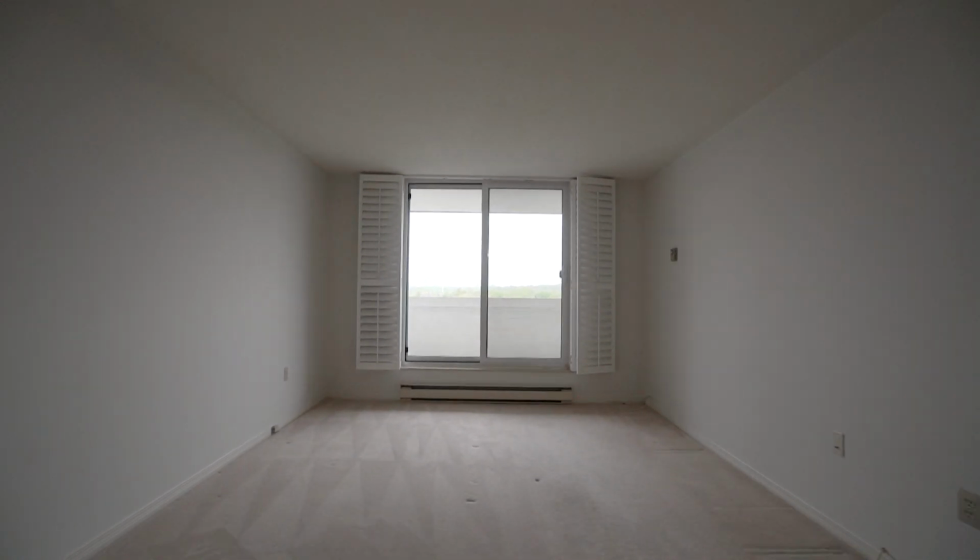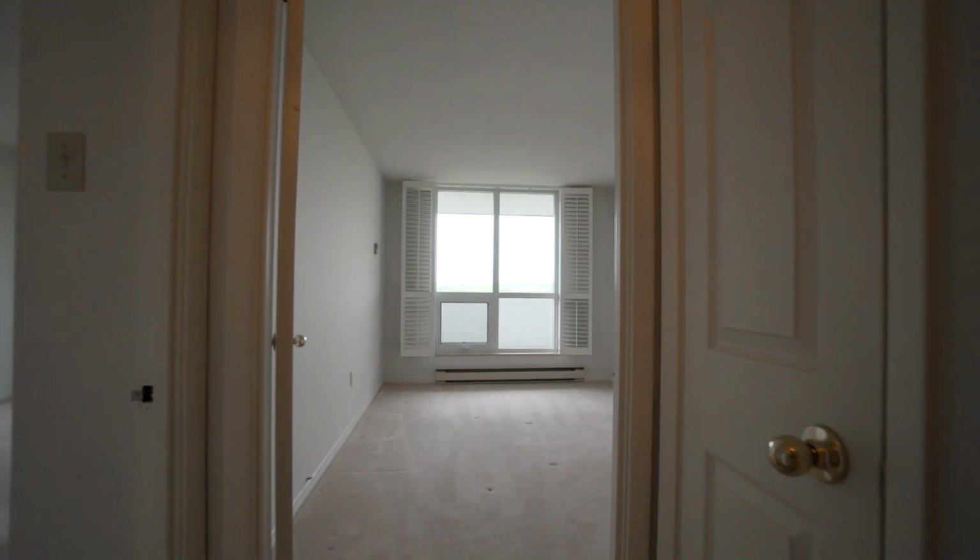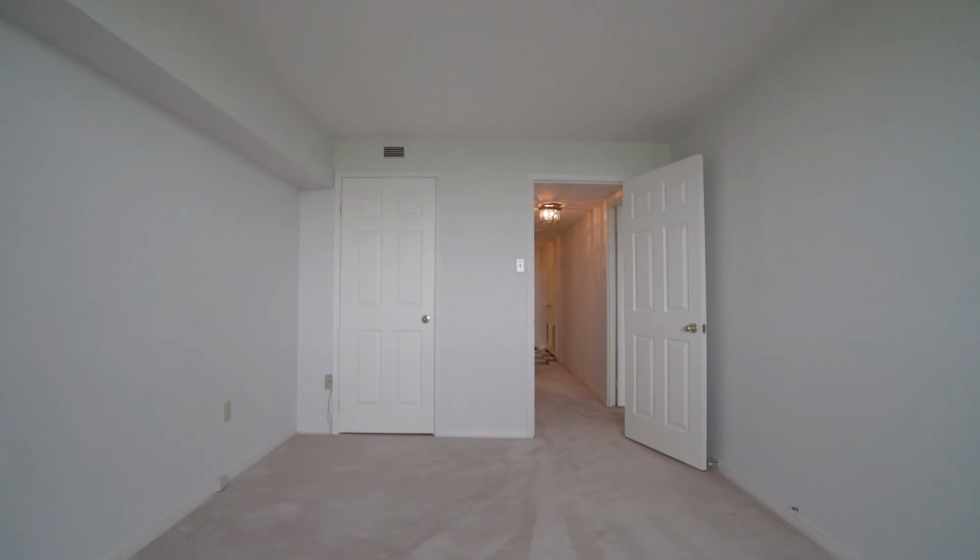Finally, a roomy primary bedroom with 2 walk-in closets, a large 4-piece ensuite, and a well-sized second bedroom with closet completes the space.